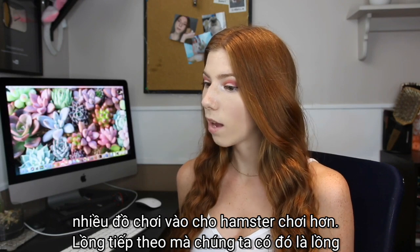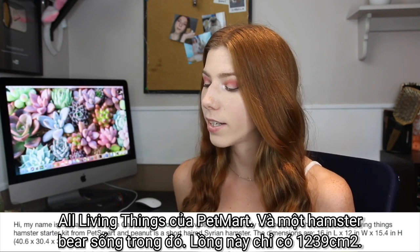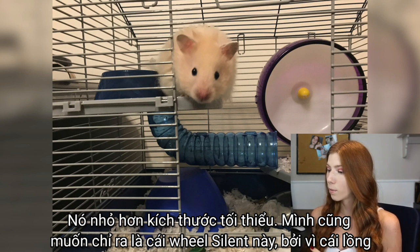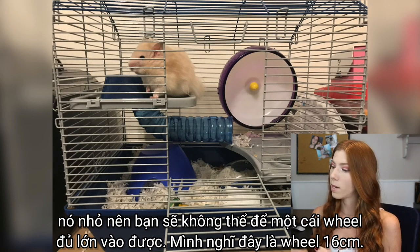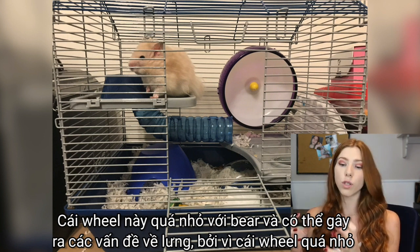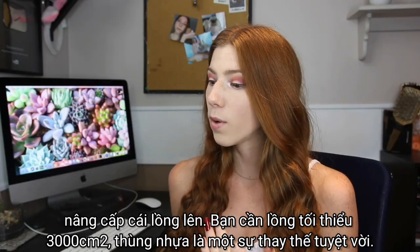So the next cage we have here is an All Living Things Hamster Starter Kit from PetSmart, and their Syrian hamster is living in it. Now, this cage only has 192 square inches of floor space, so that is under the bare minimum. I also want to point out the silent spinner you have in there. Because the cage is small, you aren't going to be able to put a properly sized wheel in there. I think that is a 6.5 inch silent spinner, which sadly is too small for a Syrian, and it can cause them to have back problems because they're not able to properly run on it and it bends their back. So I definitely would upgrade your cage.